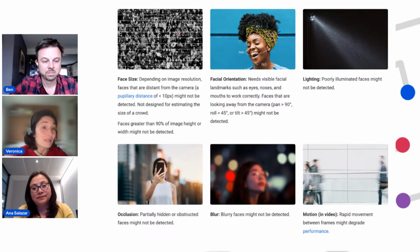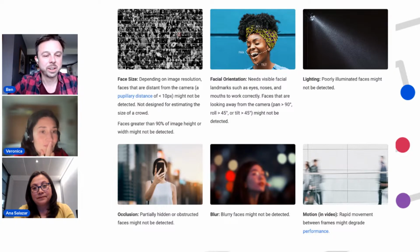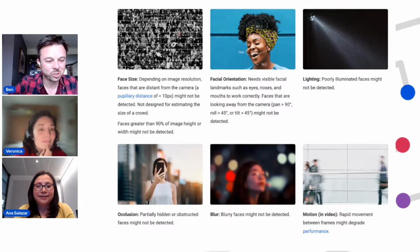So it might be worth testing. But again, testing with knowing these limitations will make my testing really easy, because then I can test around these specific limitations and see how limited it really is. Yeah, that's really interesting, because I was looking at it going, well, the lighting issues and the face orientation feel like big drawbacks for using it in this context.